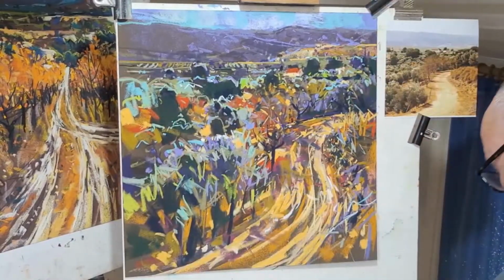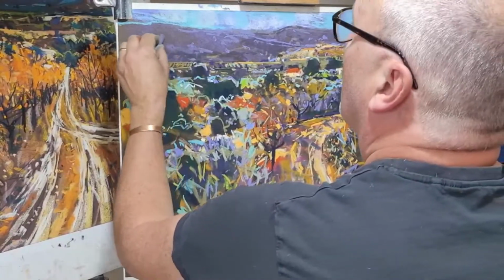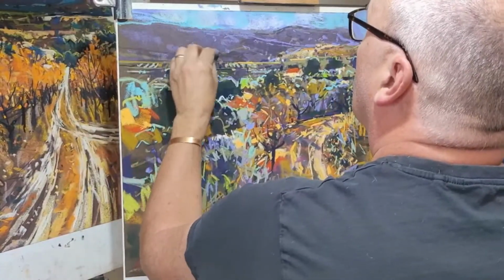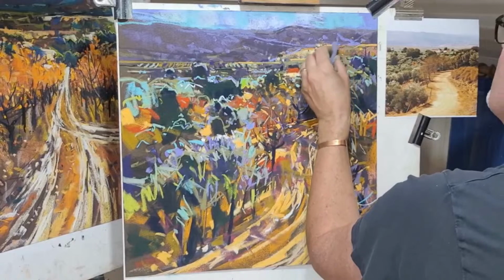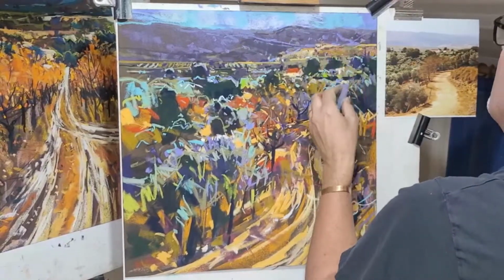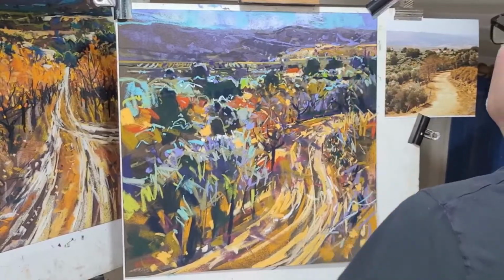All I want to impart to you really is experiment, have fun. Don't put down marks, play with colour, play with tone, play with composition, enjoy it. If you enjoy it, it will show in your paintings. And try lots of different ways. You don't always end up painting in the way you thought you would.